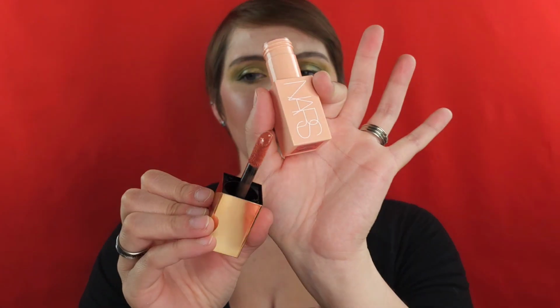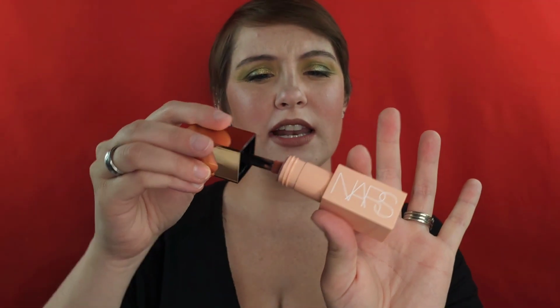This I need to keep trying. I haven't seen the best reviews on this, and I need to try it a little bit more. It is a very sheer wash of color. I've only used it one time, and it's for more natural days. It's not a very pop-in-your-face blush, but I did like it. So far, so good. I'm gonna keep trying it out.